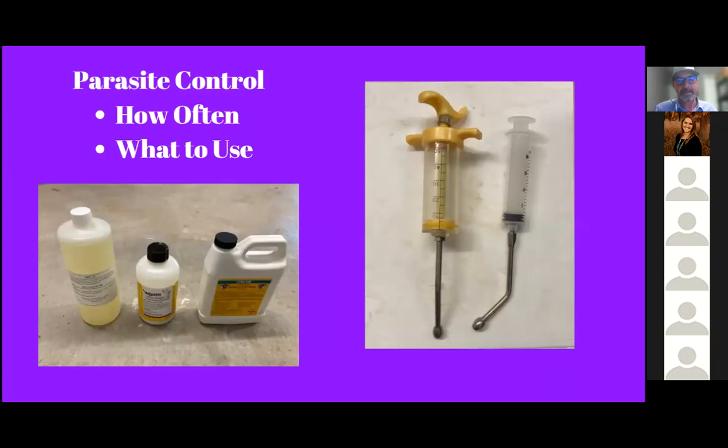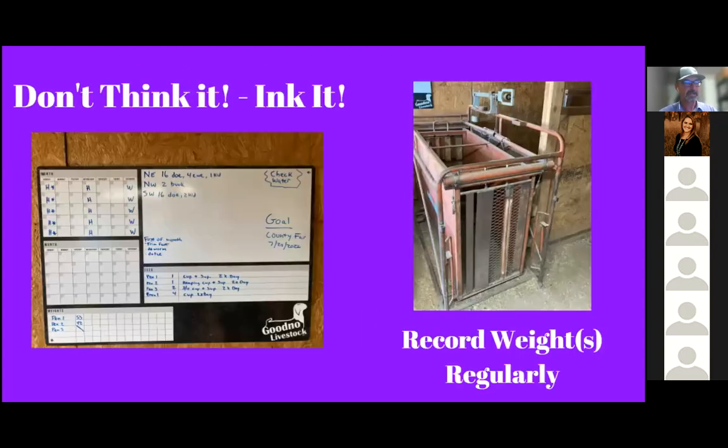Another important thing with your goat to make sure they're, let me back up one slide real quick. One thing I forgot to mention, on that marker board, it has a little note that says first of the month, trim feet, deworm, and delice. So the first day of every month, we're going to get our goats out. We're going to trim their feet, keep them good and sound. We're going to deworm them, and we're going to delice them.